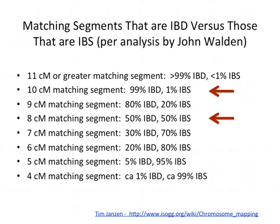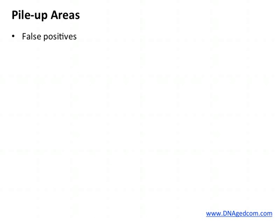If you get above 10 centimorgans, you've got a 99% chance it's a true positive, 1% chance it's a false positive. If you get down to 4 centimorgans, you've got a 99% chance that you're looking at a false positive segment. So be very, very careful with these small segments. They may mean absolutely nothing, and pursuing them could be an exercise in futility, is how people at GEDmatch describe it.